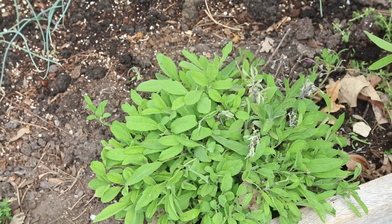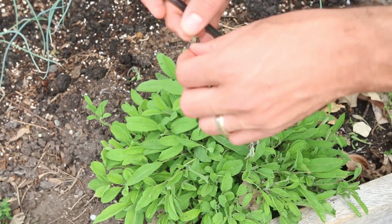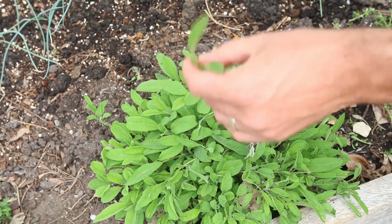But as is, this stuff's ready to go, and it's so tender. As you can see, it's tender, and that means it's going to be very, very fragrant.